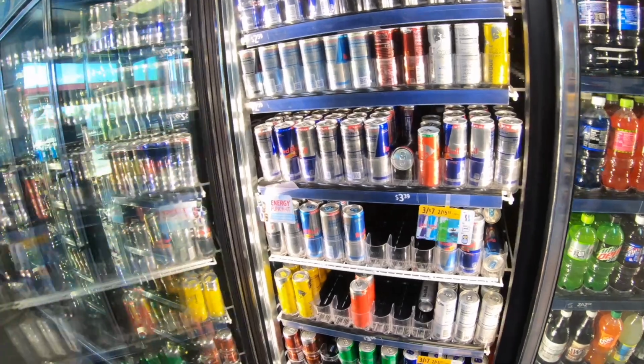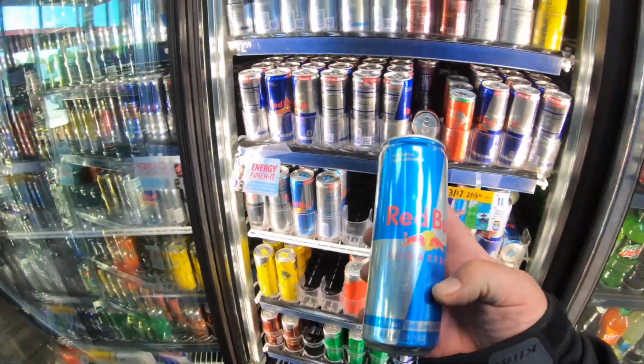Is it? Here's what I like. Little sugar-free Red Bull.